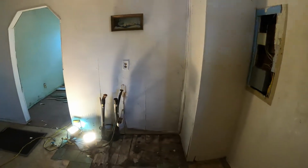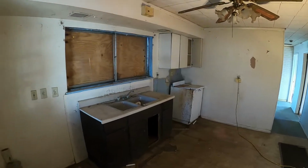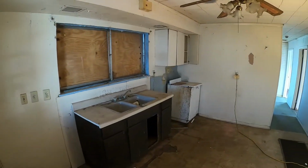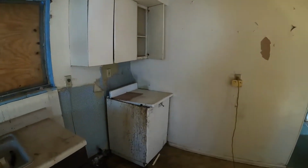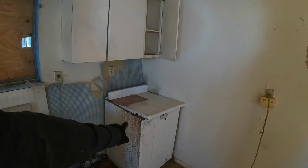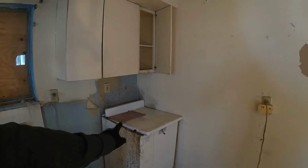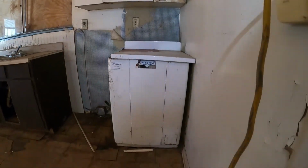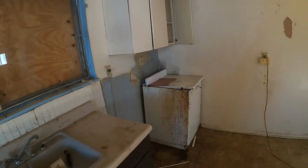This is the kitchen slash laundry room right there. Kind of get a view of it. Let me know what you guys think that is. I have a guess of what that is, but this is the first one I've ever seen. So if you link down below in the comments of what you think that is.